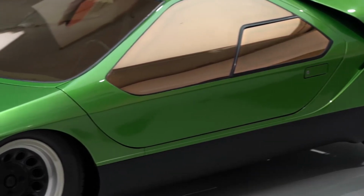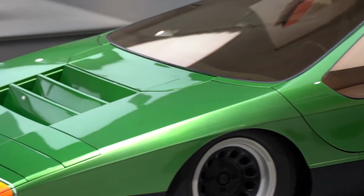But the Carabo, which was designed by Marcello Gandini for Bertone, is based on a highly respectable chassis, the one of a 33 Stradale.